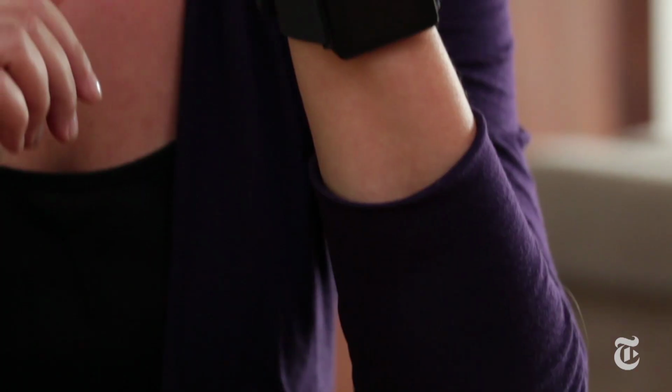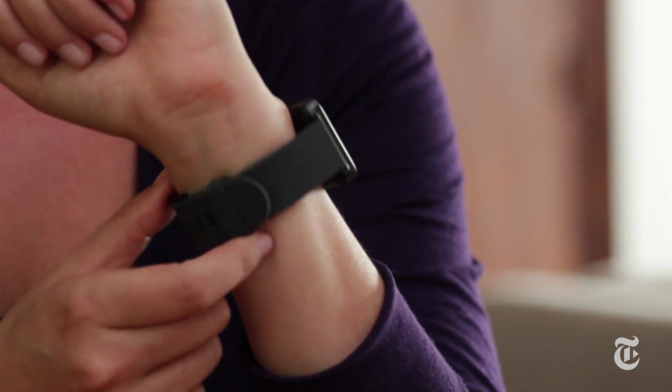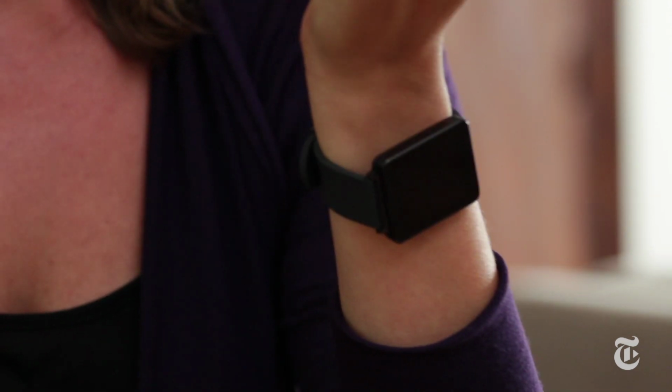Now here's what I don't like. The watch, for one thing. The LG G Watch has no buttons, lasts about a day in terms of battery life, and looks like I strapped a big brick to my wrist with a giant rubber band. But that is not Android's fault.